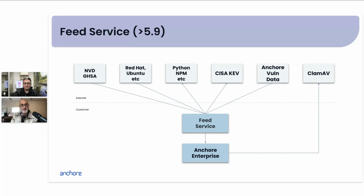So it would reach out to NVD, GitHub, Red Hat, Ubuntu, and SysAkev, as we saw, as well as additional information that Anchore provided. We provide additional enriched information, some exclusion data to prevent false positives and so on. So all of that was, the feed service would go and connect to these feed sources, to bring it down into a centralized database, normalize it, get it all ready for use by Anchore Enterprise.